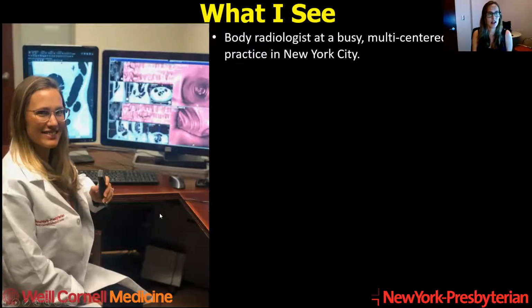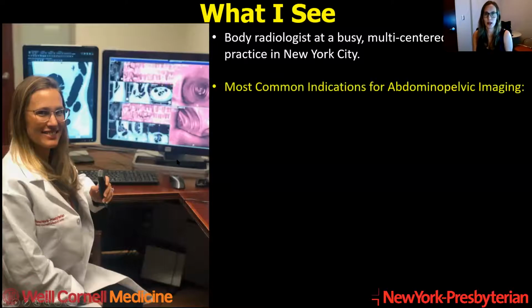So this is me interpreting a CT colonography. I work in a busy, multi-centered academic practice in New York City at Weill Cornell. I interpret both inpatient imaging, so hospitalized patients, as well as outpatients, so a lot of oncology, but also a lot of non-oncology and some emergency medicine as well.